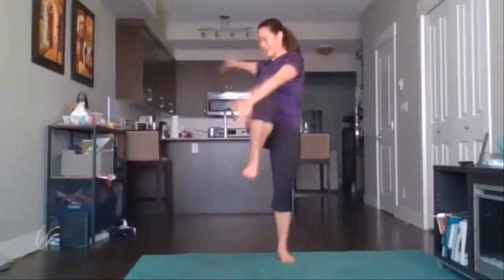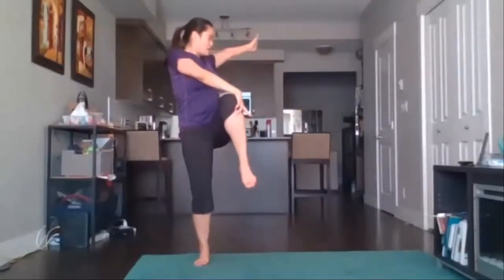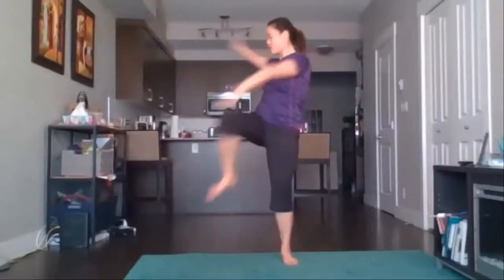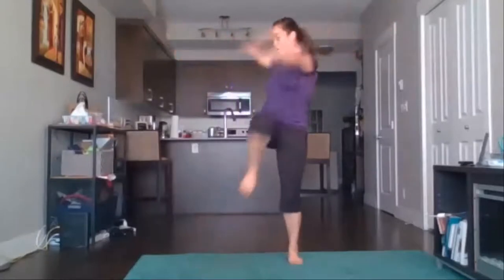Good, keep going. That's it, you can do it. 45 seconds. Are your arms still wide? Are the fingers still wide? Are you still breathing? Good, think sharp, nice and abrupt movement, sharp movement. 30 seconds, you can do it. Sharp, sharp, keep going.